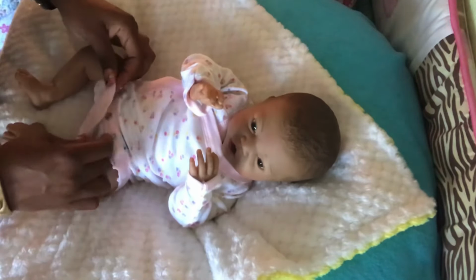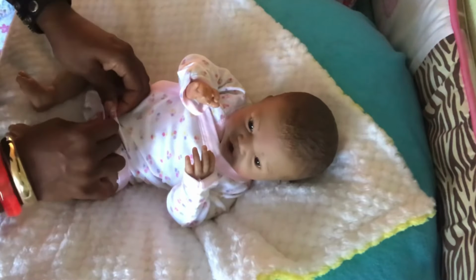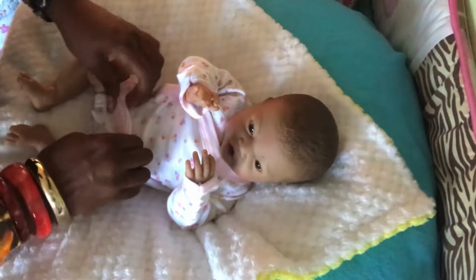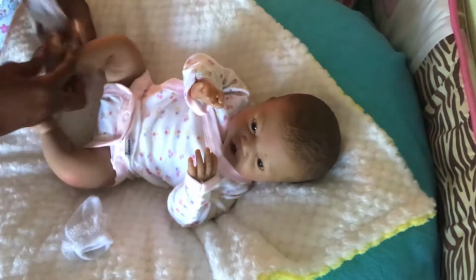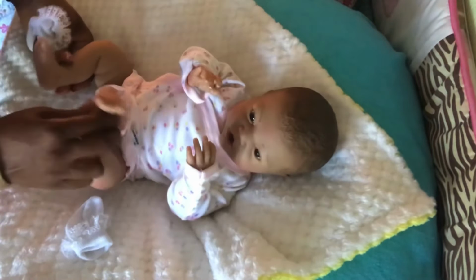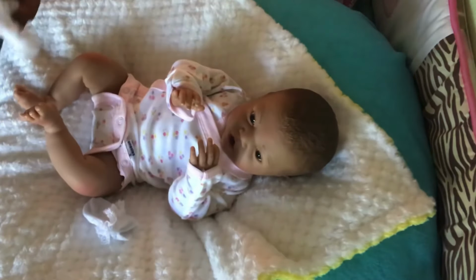So she fits good in preemie. This little vest fits her really nicely. It fits perfectly. So I am gonna put her little tiny socks back on her. She's real cute. Her feet are real, her toes are tipped and everything like that. So yeah, she's a 3D scan of a real baby, and all of them are 3D scans of real babies.